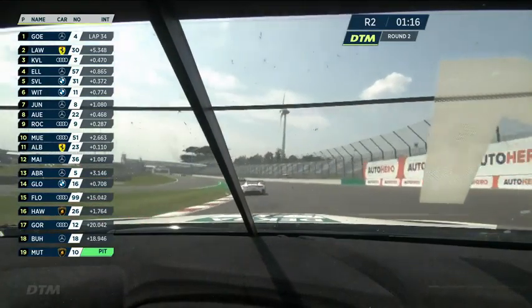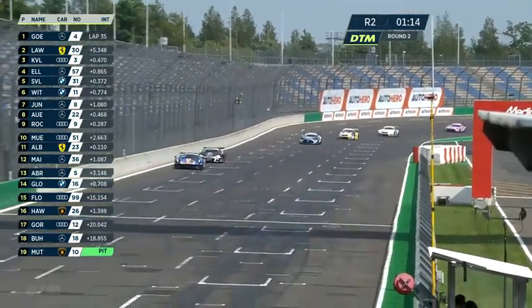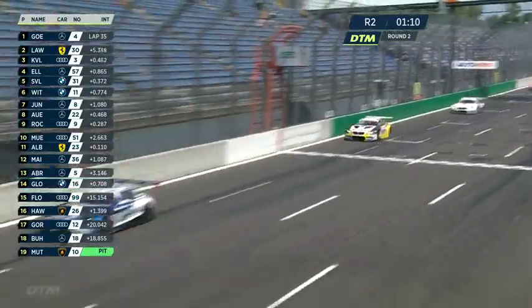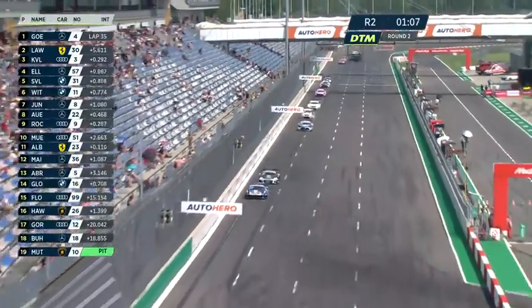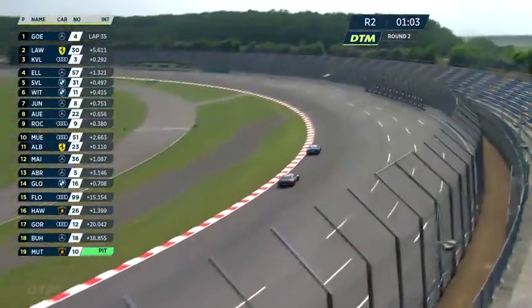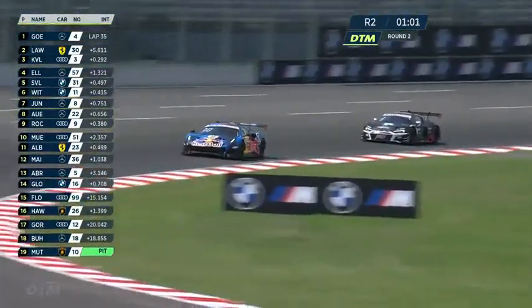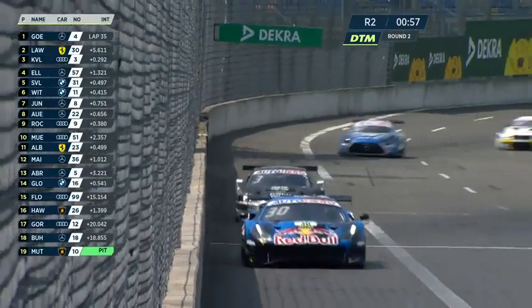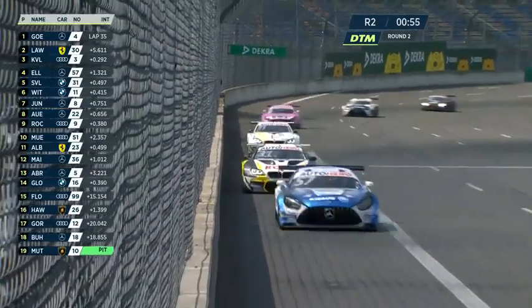Minute and 17 seconds left on the clock, accelerating out now. And Kelvin van der Linde's got a bit closer to the tail of Liam Lawson as well through the final sector. So they go through this battle for second, not quite, but almost nose to tail. Kelvin is free to go on the attack now. He hasn't got to worry about defending from Philip Ellis. Not that he really ever had to do that.